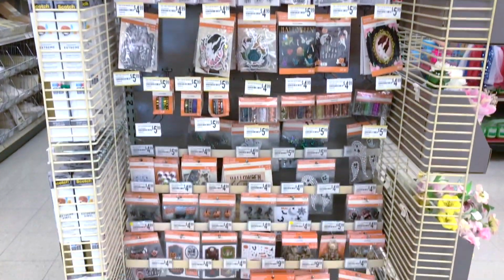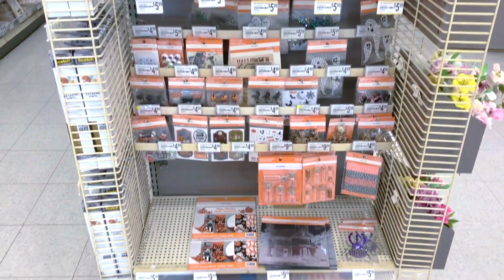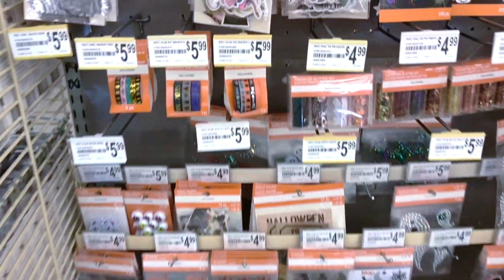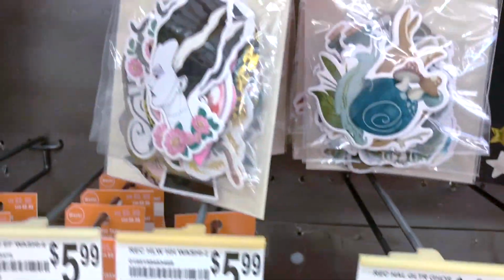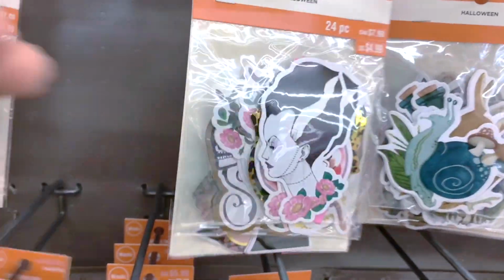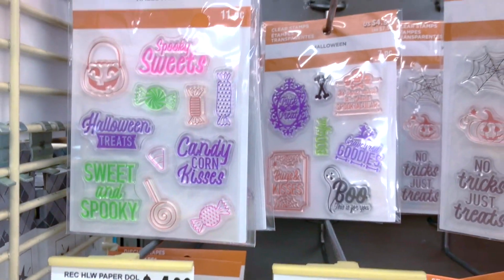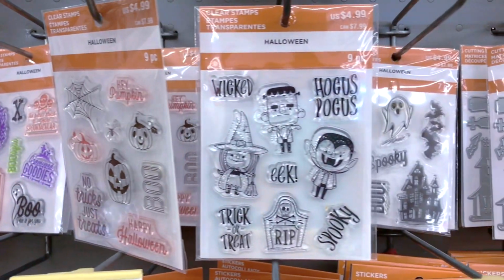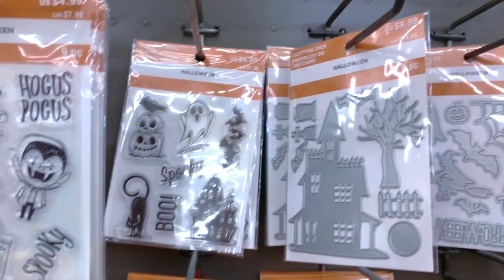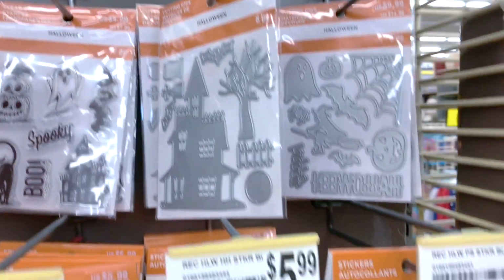So this is what Michael's has for Halloween. My store has been super slow at stocking Halloween stuff, and I think it's not going to be much, but wow, have these stores really sucked this year, right, for Halloween? Anyways, I love this collection of Halloween. I love those stamps. I've had some ink in my hands, so ignore that.